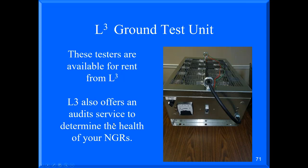We also offer audits. A lot of paper mills will go and do an audit. We did one for a paper mill that had about 100 HRGs. It's a big paper mill, and we found that probably over half were bad. A lot of them, the resistors may have burned up, or the controls aren't working on the pulsing system. So that's a service we also offer.